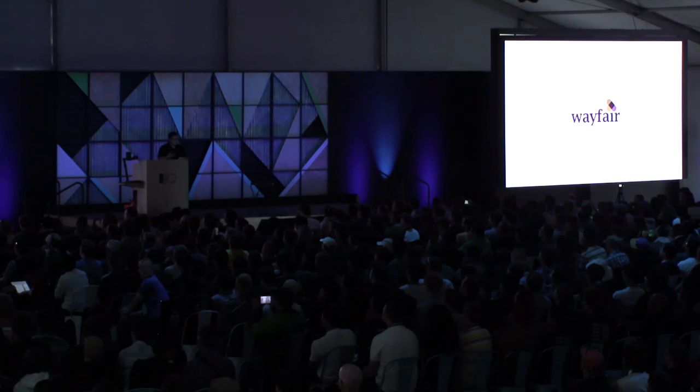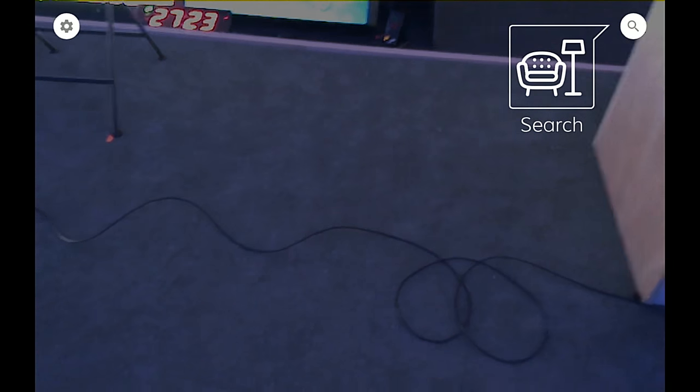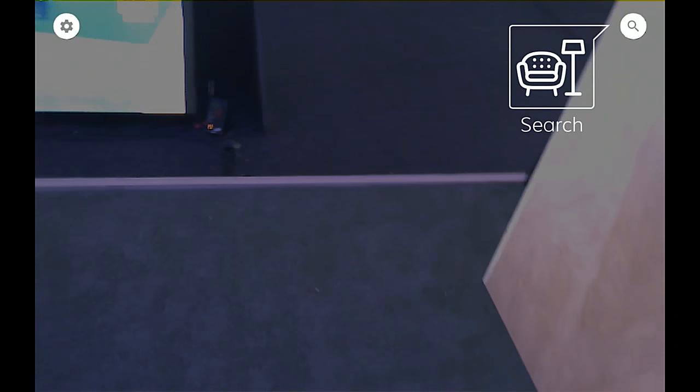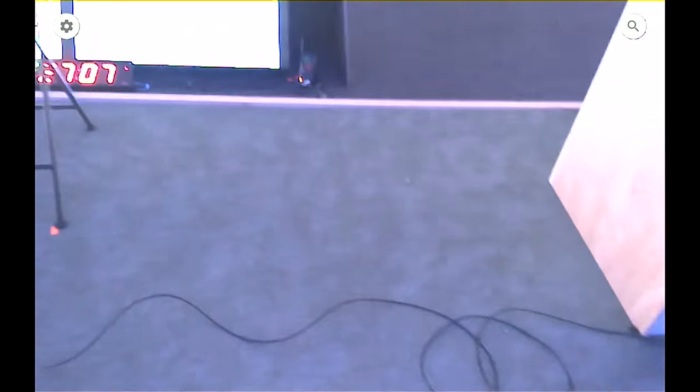Now, being able to understand the physical size of things has been really interesting. So this is an app from Wayfair, who's one of the world's largest online retailers of furniture. And when you're shopping online for furniture, you typically have to scroll through a large set of thumbnails of couches and lamps. And you sort of have to guess, how big is it? Is it actually going to fit in my room? Do I have enough space?